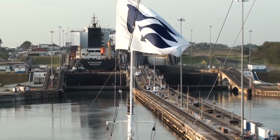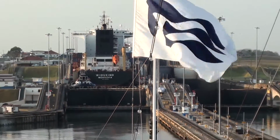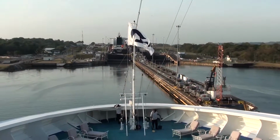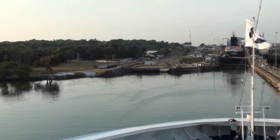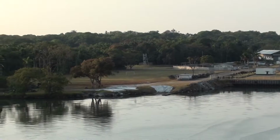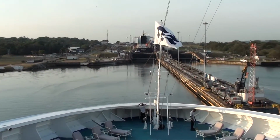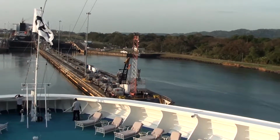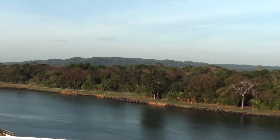Now, well, that's a tunnel. Yes. Yeah, I think the tugs maintain their position in the canal. Her turn now. He's moving forward. Does that mean he's moving forward? I thought the tugs pushed him. No. I don't know if we can see them.